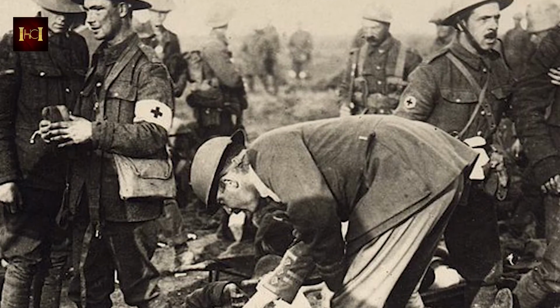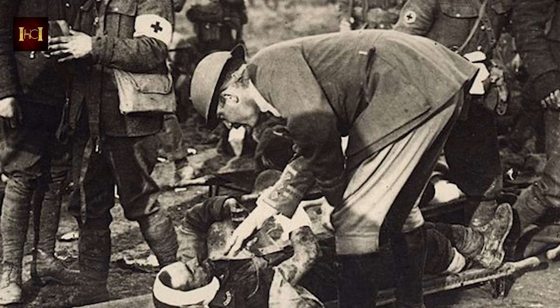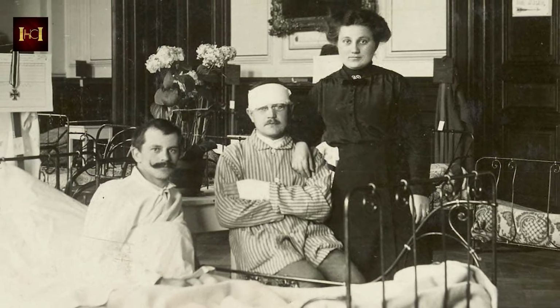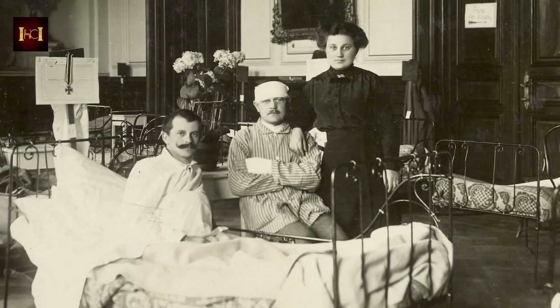Skin graft surgery to help injured soldiers, especially those affected from chemical gas and flamethrower attacks, was pioneered during the time by English doctor Harold Gillies. New techniques for facial reconstructions and treating burn victims were created, as well as breakthroughs in prosthetic limb technology to meet the immense needs of amputees.